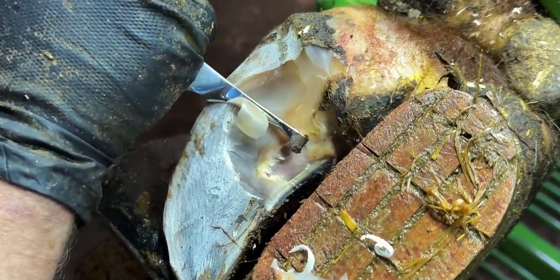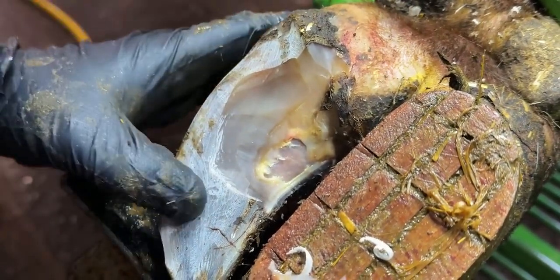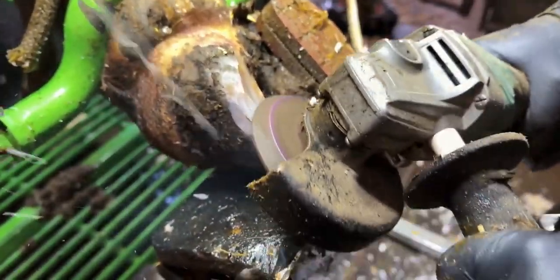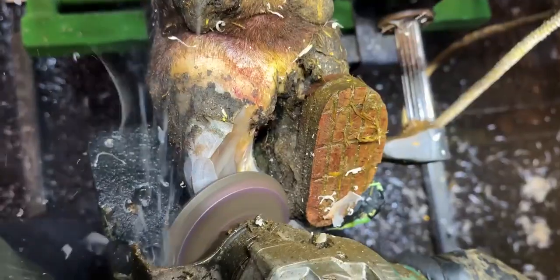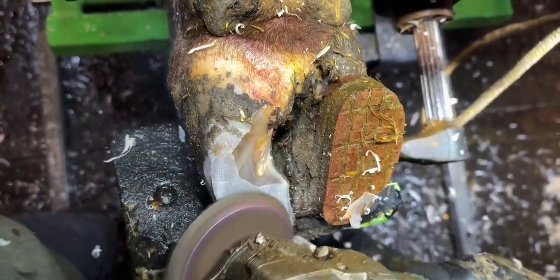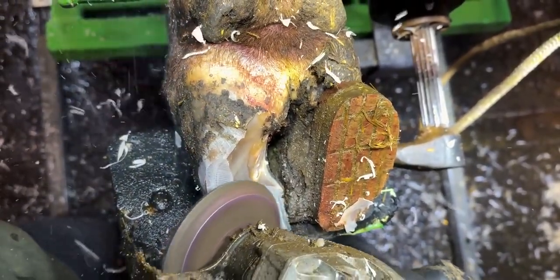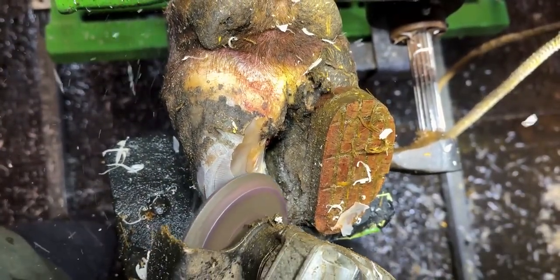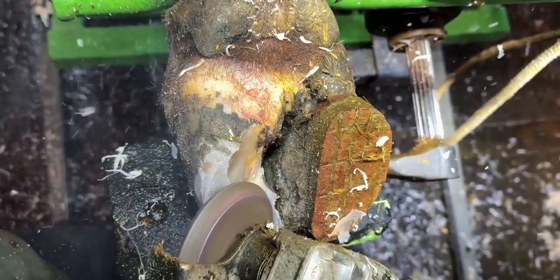Actually, I think I'm going to go back to the grinder for just a second or two to reduce this part of her foot. As I start to grind away here, you can hear how hard that hoof horn is. The pitch of the noise the grinder's making is high, and that's because this hoof horn is exceptionally hard. But you can also see the fluid spluttering out from underneath the layers of hoof horn.